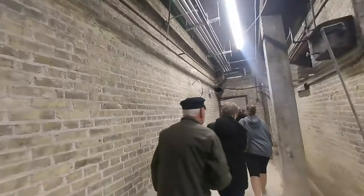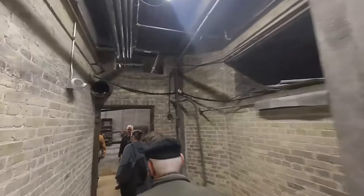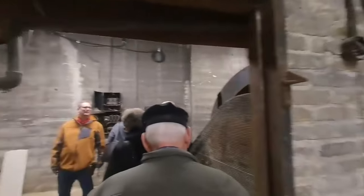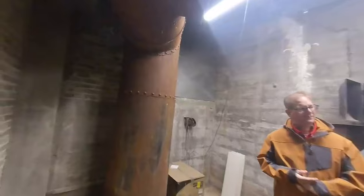That's what they use to bring that cold water off the surface of the Milwaukee River. In fact, there was a guy on the last tour who worked here in the 70s, and he said he remembers when this was functional, that they would turn it on an hour before a show. And he said you could hear the water gurgling as it was going through.